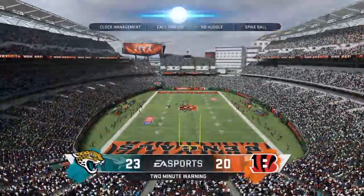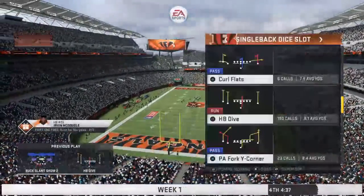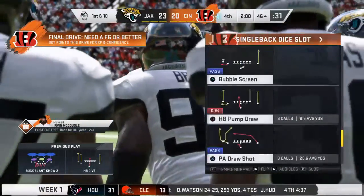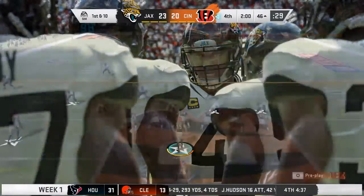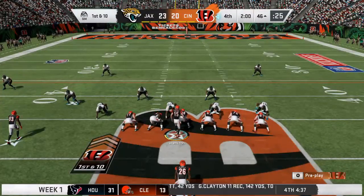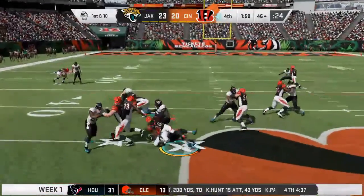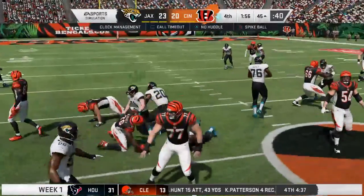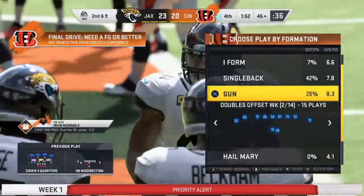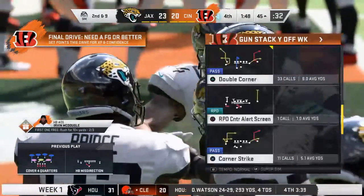3 points separating these two sides with 2 minutes left to go in the 4th. So the Bengals in possession of the football here as we get you reset. And let's see what they've come up with offensively after having time to talk it over. On first down, nothing opening up really on the running play. Give him maybe a yard, and it'll be second down. Just a yard on the first down carry, so it's 2nd and 9.